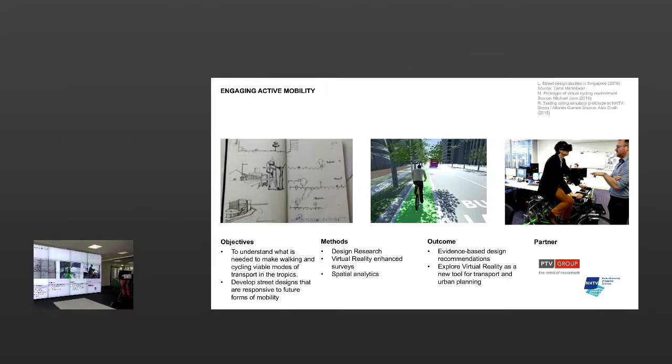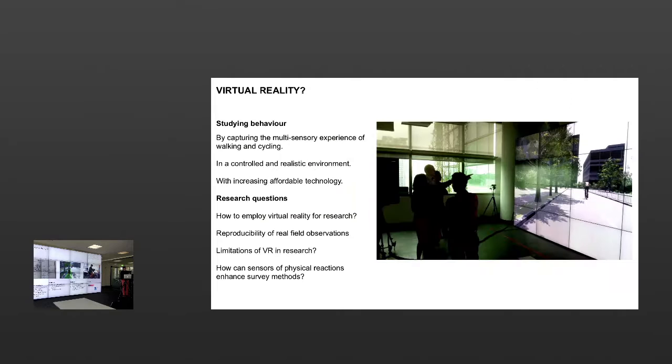So given that today those devices are available, such as the head-mounted display by Oculus or HTC Vive, and are pretty high fidelity, obviously they can always get better, we thought that's the right tool to test design and behavior for future street designs.